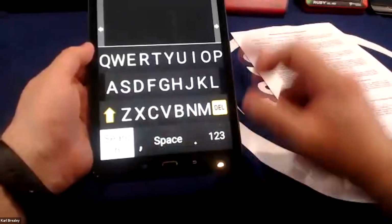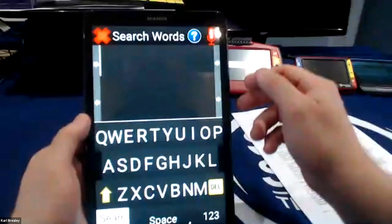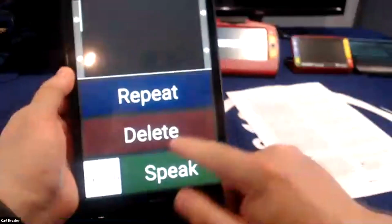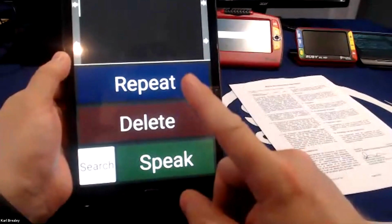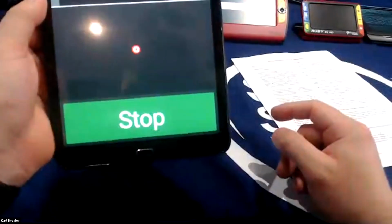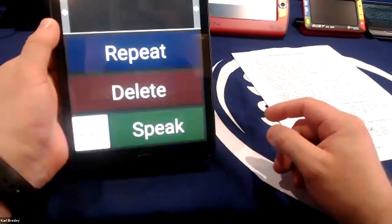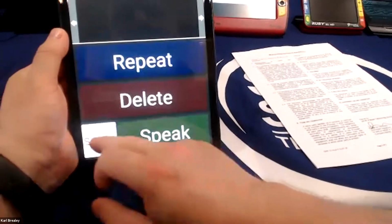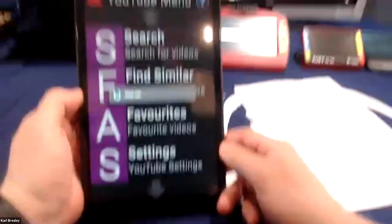And then what I'm going to show you here quickly is, if I can just get the camera up to the top, there's a little mic option there. I'm just going to click that for a second. Press speak button at bottom of screen, then start speaking. As it told you, cuddly dogs. Cuddly dogs. There you go. Now speak. Please, I click search.